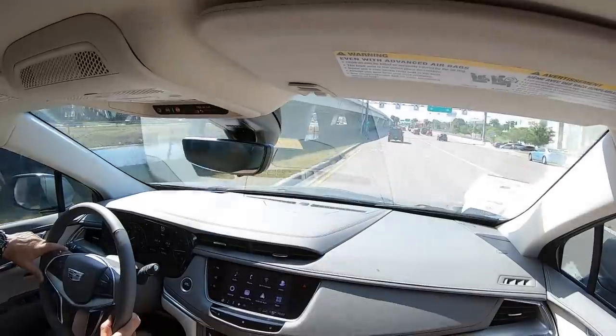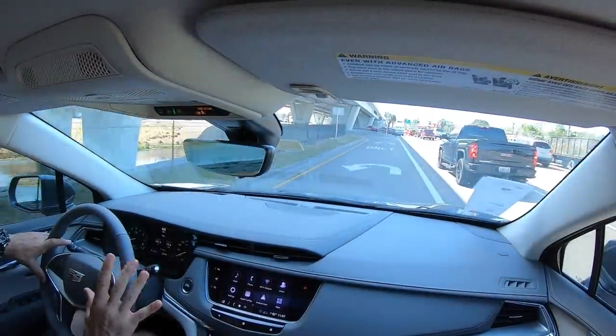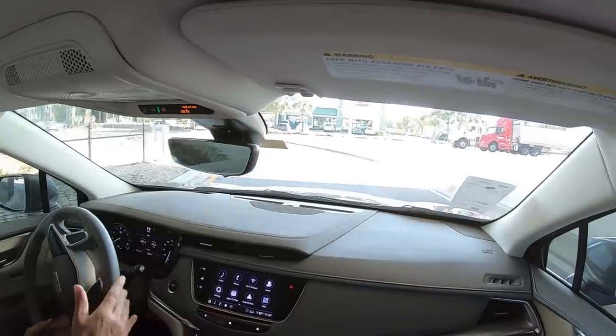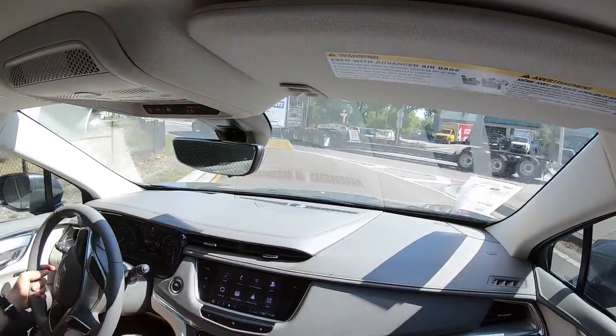All right, guys, I'm gonna go ahead and make a U-turn here. Brakes feel good. I like how high the brake pedal is in a Cadillac. They have it at a good height to where when you get on it, it's right there, and then it gives you good feedback. The steering is nice and light, which is wonderful as well.